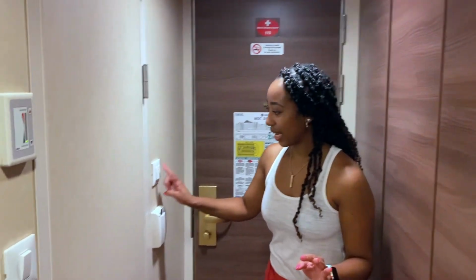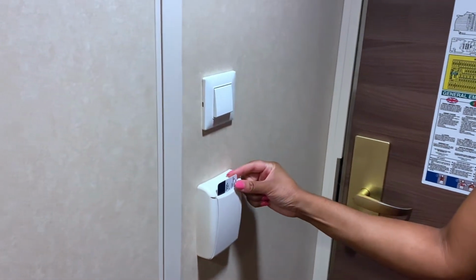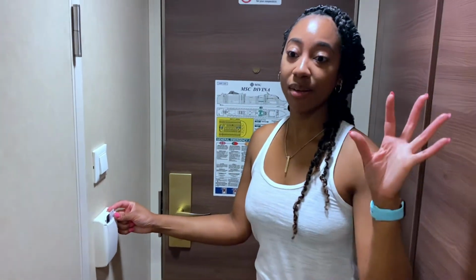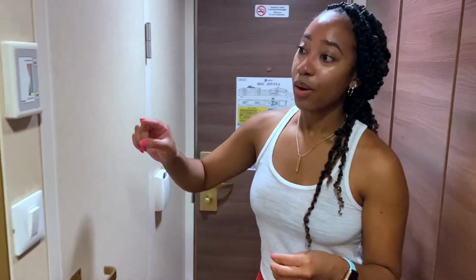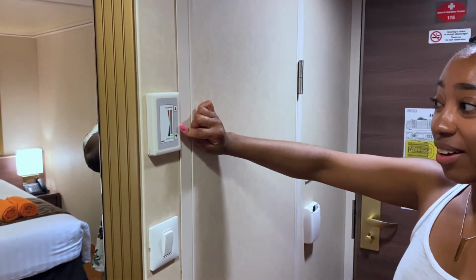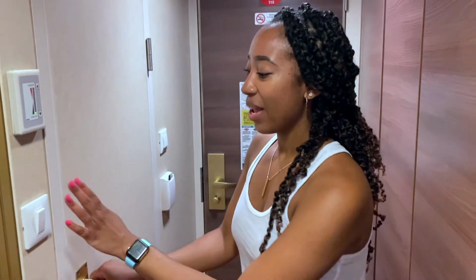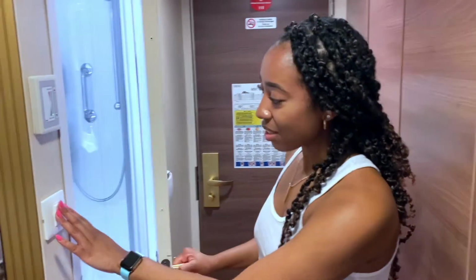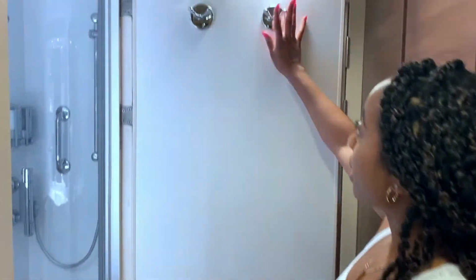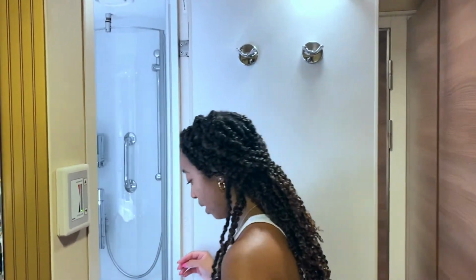Here we have lighting. And just like on Carnival's ships, you have to insert a key to maintain electricity and lighting in the stateroom. And so over here we have a thermostat. It looks pretty aged, honestly, but I mean, this is what we got to work with. And we have another light switch, which I think is for the bathroom.